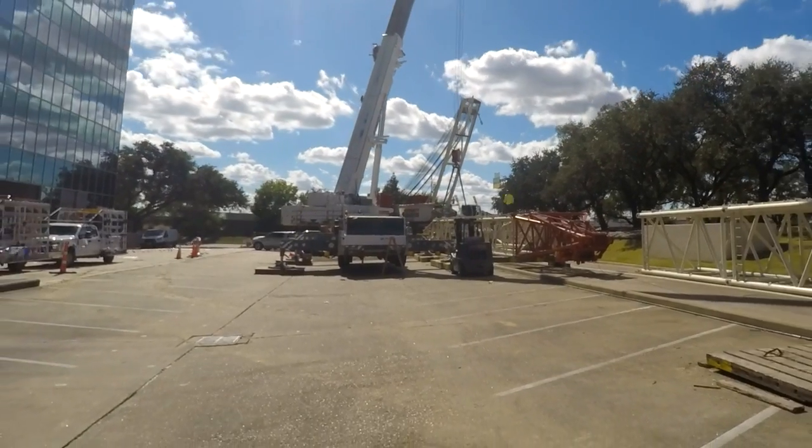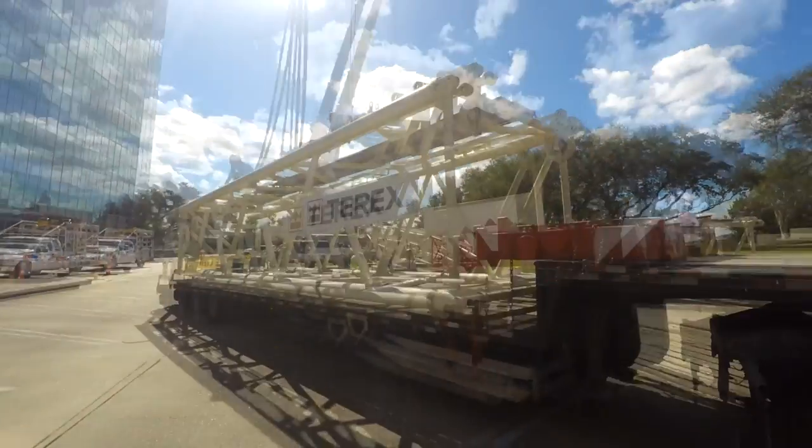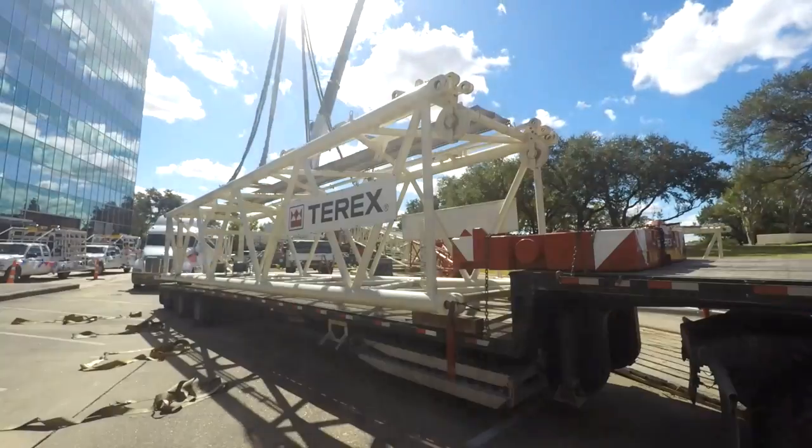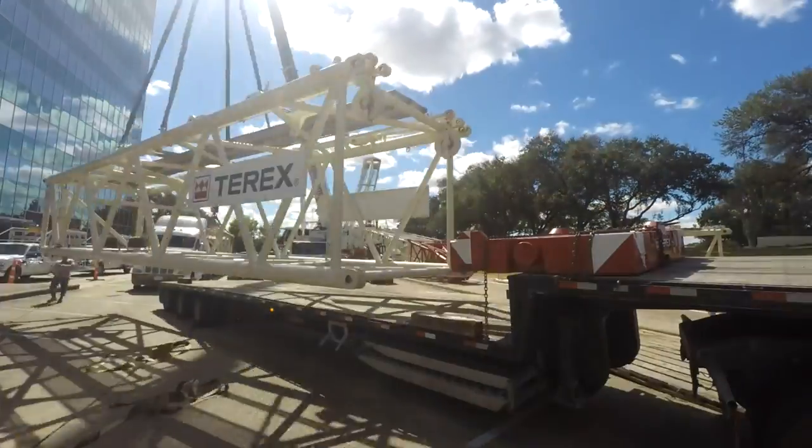Delivering 55 truckloads into the heart of Houston was no small feat. 3 assist cranes were positioned around the site to ensure seamless unloading and assembly of the crane.